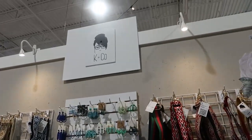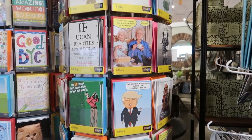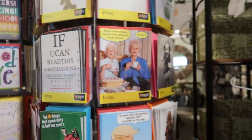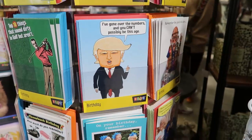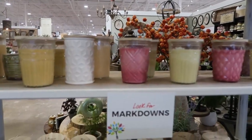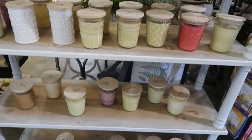And the store is K plus Co. They also have cards for someone on their birthday or any other event. If you can read this, you're still young enough to party. Ah, I like that. Oh, look at that one for nurses or doctors. Swan Creek Candle Company. They look so pretty.